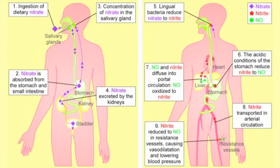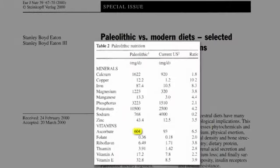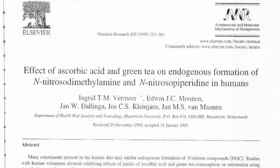And it doesn't take much. Like 20 milligrams of vitamin C is all you need in your stomach to block nitrosamine production. That's like 2 strawberries, a little stalk of broccoli, or a slice of bell pepper. Our bodies may have evolved getting as much as 600 milligrams of vitamin C a day. If you're out cycling, green tea would probably be the most convenient.